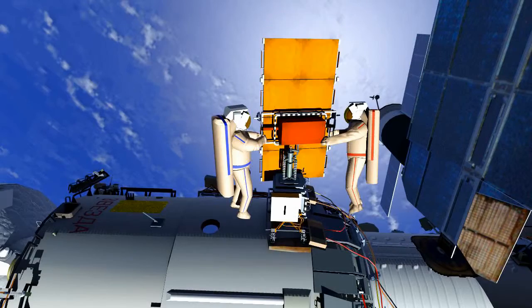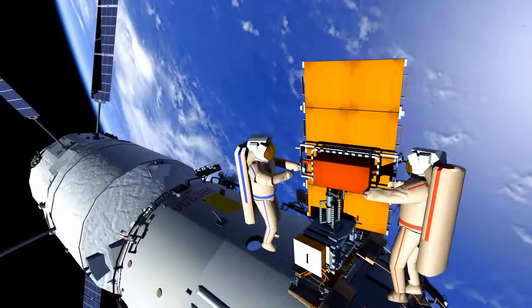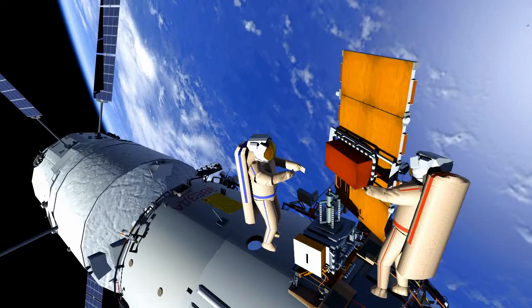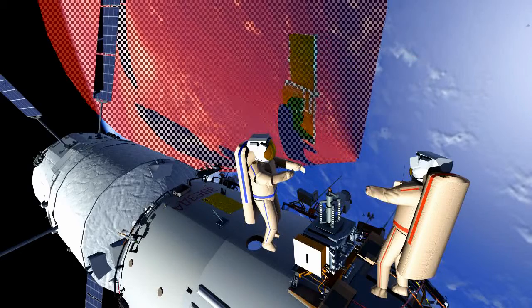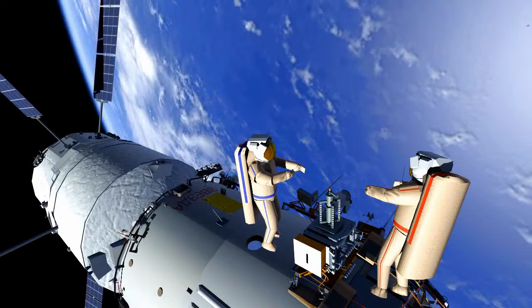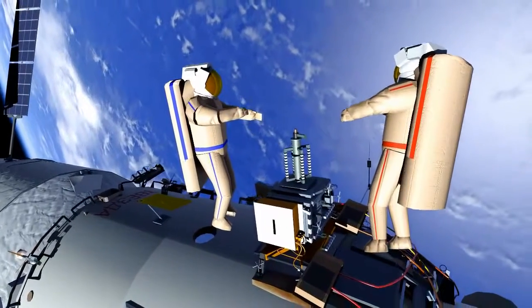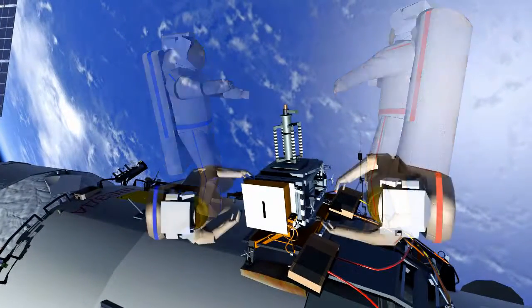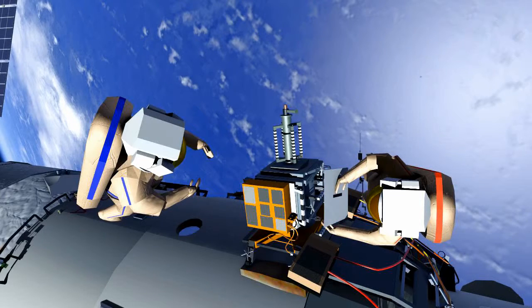They will remove radiometria and get in position to jettison radiometria. They will then jettison radiometria. After the jettison, they will translate back to the Universal Work Platform and remove the Expose R protective cover. Alexander will then take photos of the Expose R experiment.